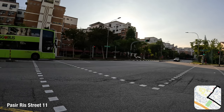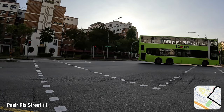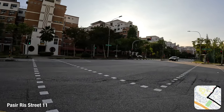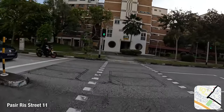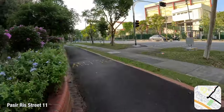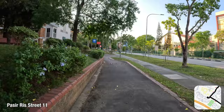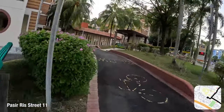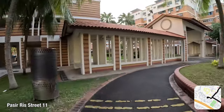At the intersection with Pasir Ris Street 12, I'll cross over to the south side of the street to continue travelling on those dreaded community mall cycling paths. At this point, it should be painfully obvious why the vast majority of cyclists here stick to footpaths. The cycling track is probably the safest place for a pedestrian to be here, because no cyclist in their right mind would ride on this, other than yours truly.